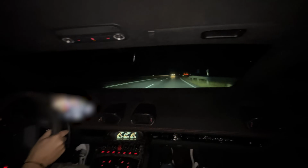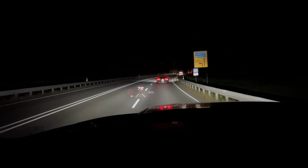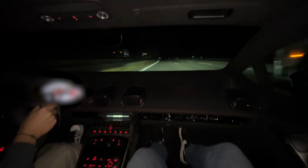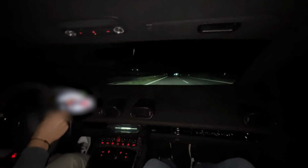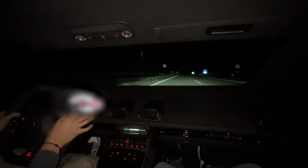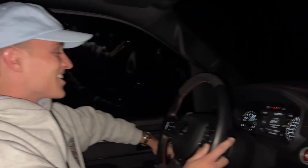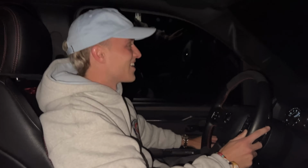Yeah. Oh, yeah. Boah. Boah, it pulls very hard. This thing is probably the quickest car I've ever seen in my entire life. That's so crazy. Mani must be scared for his life in there, I guess. Oh, yeah.